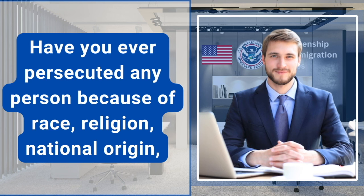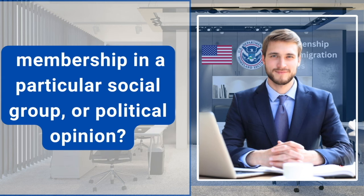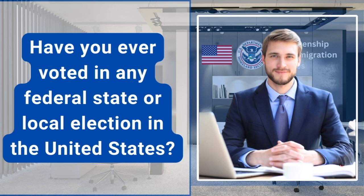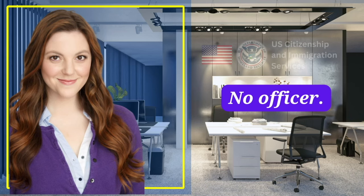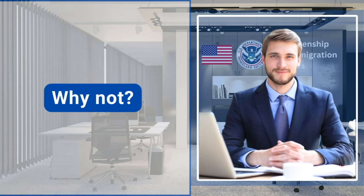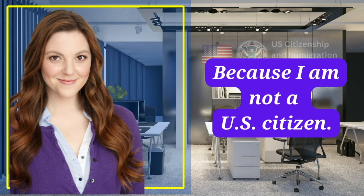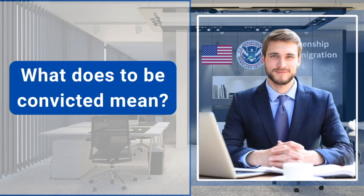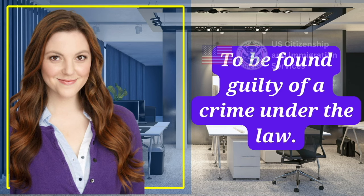Have you ever persecuted any person because of race, religion, national origin, membership in a particular social group or political opinion? No, officer. Have you ever voted in any federal, state, or local election in the United States? No, officer. Why not? Because I am not a U.S. citizen. Have you ever been convicted of a crime or offense? No. What does to be convicted mean? To be found guilty of a crime under the law.